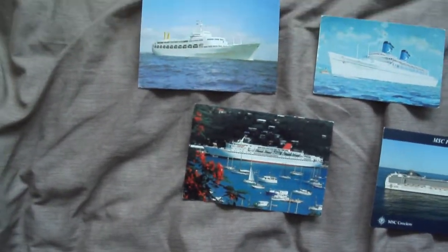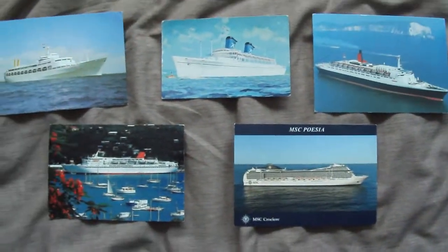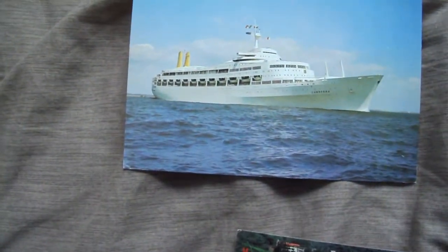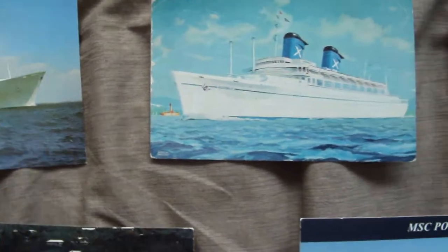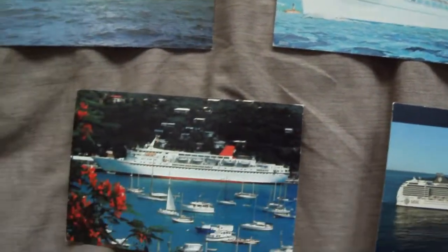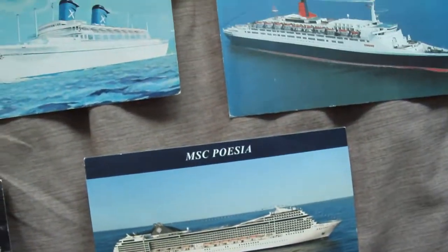Hi guys, I'm just showing you some cards I've got here, which I was given about 3 years ago by my stepmum. Basically, the majority of them are cruise ships. We see here we've got the Queen Elizabeth II. I'm not sure about the dates on the actual cards themselves.